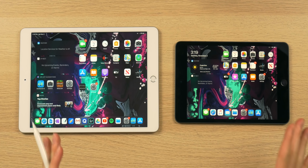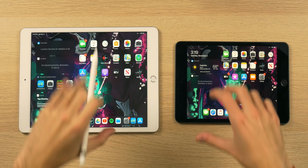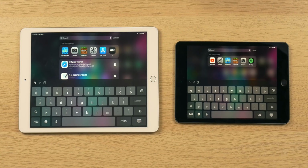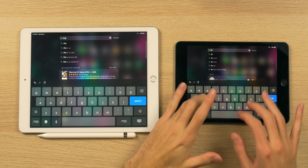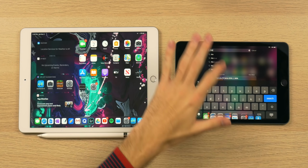So with that difference in performance outlined, who are these iPads for, especially in regard to their form factor here? Well, like I said about scaling, if you're doing work-oriented tasks like typing with the virtual keyboard, it's just going to be better with the iPad 10.2-inch, especially in landscape mode. You just have a lot more room for working.